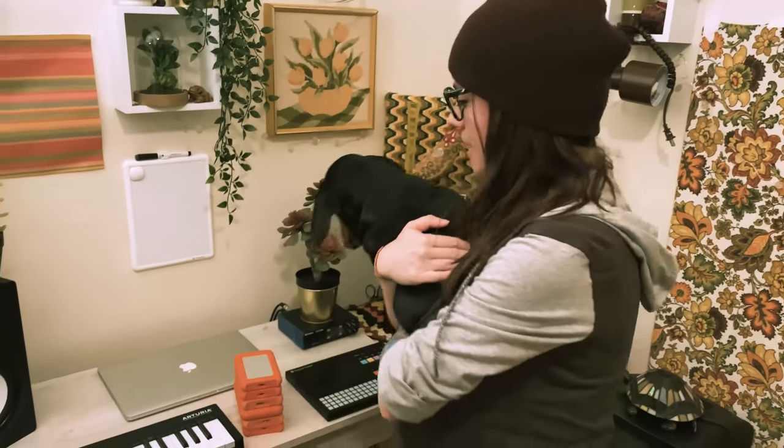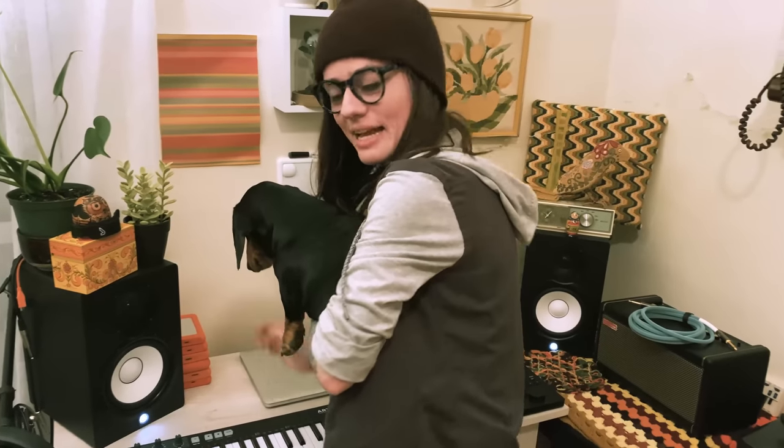Hold on, let me get him. The stack of hard drives is because I once had a very large hard drive where I kept a lot of my stuff, and it crashed and I lost everything. So now I keep multiple copies and backups. So that's my stack of hard drives.